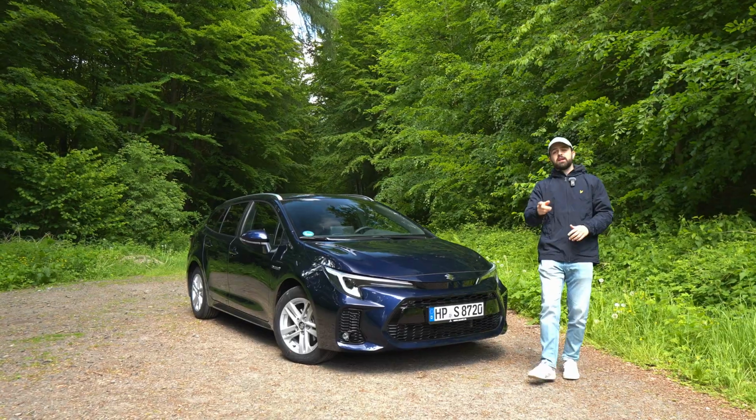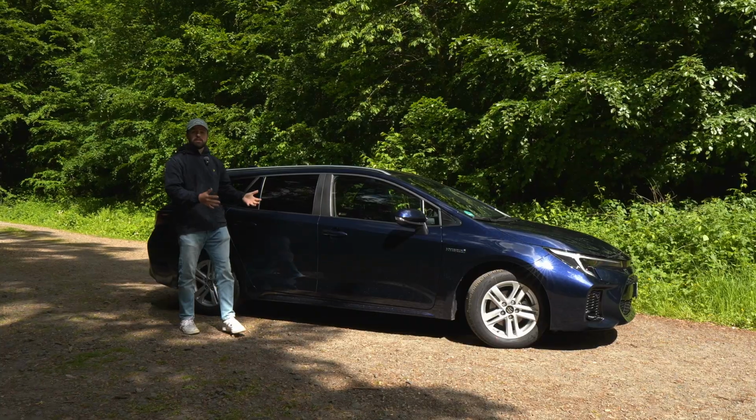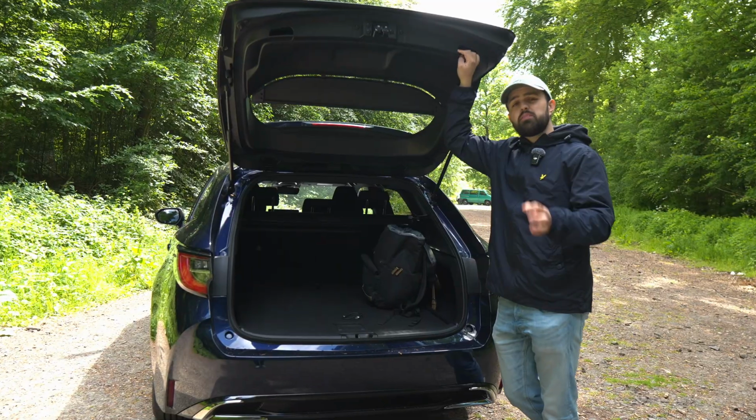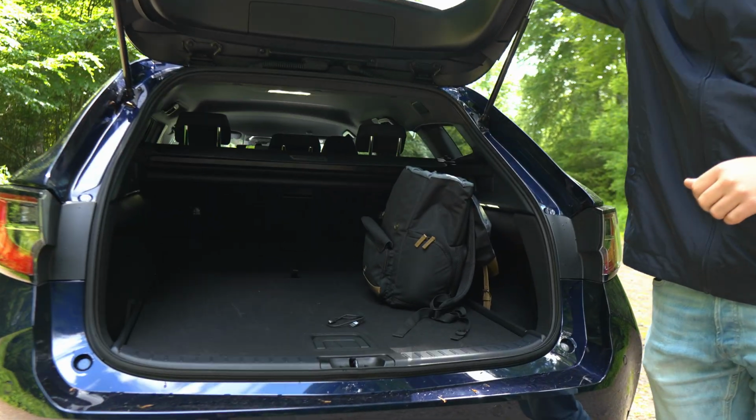May this be the perfect car if you're looking for efficiency, comfort, practicality, and even price. But probably the most important thing for a wagon is the storage space in the back, and you get plenty in this vehicle as well.